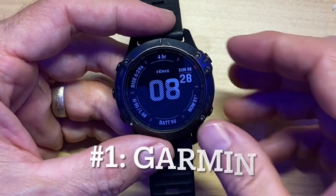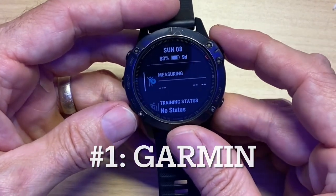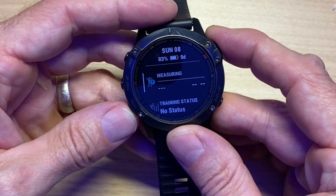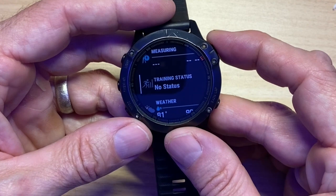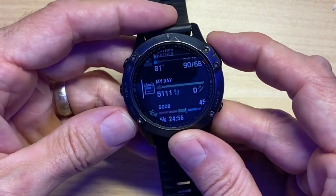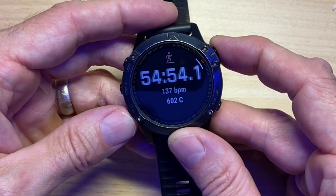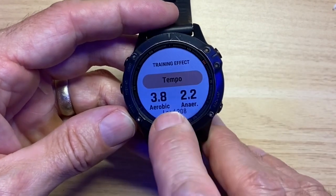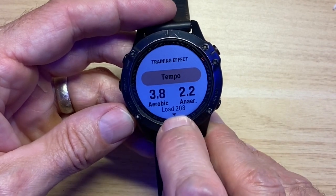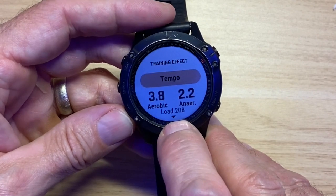And coming in first place is the Garmin family. The Garmin family of watches, specifically the Forerunner series as well as the Fenix series, and they have a lot of different things. So number 1, if you look at the workouts, let's get to the last activity. You can see a lot of details there. It'll give you your training effect. This is the aerobic impact, the anaerobic, and your load, which is the overall impact on your overall training. You can see it summarized there.